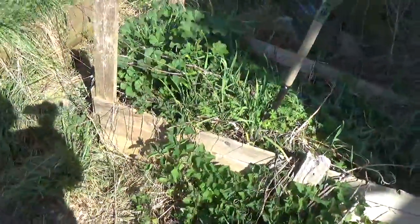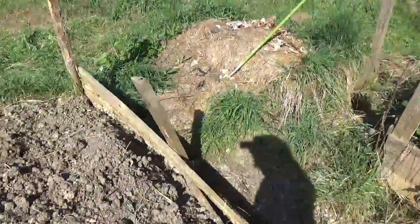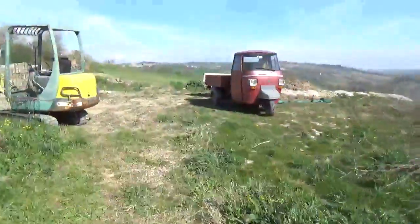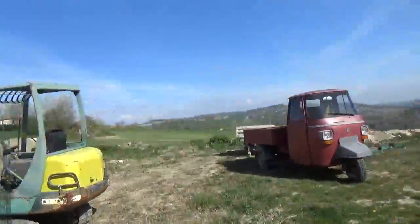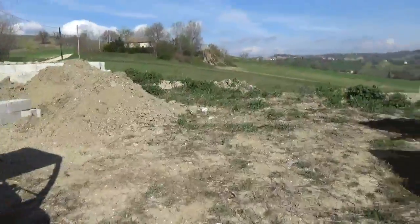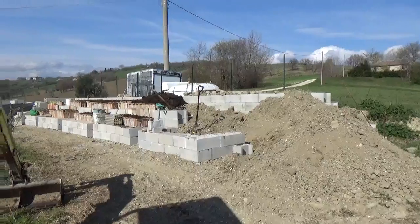I'll come back to that. There's another bed to be weeded here. But anyway, and the compost bed here. Now these are going to be moved, these great lumps of earth. Compost bed, I'm pretty sure. Plus I moved a huge pile of kindling that I had here. Here are the bits of kit. The appy. And the digger.